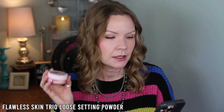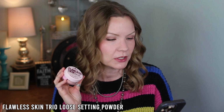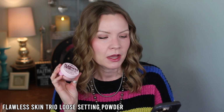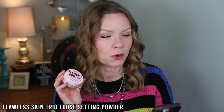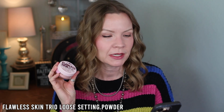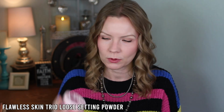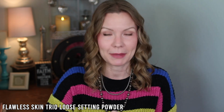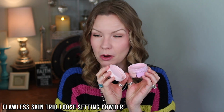It says, achieve flawless skin with Essence Flawless Skin Trio Loose Setting Powder, featuring 3 color correcting powders. The removable discs allow you to use the shades individually or together for a customized finish that suits your unique skin tone. Say hello to flawless, long-lasting makeup. So, mine looks pretty messy at this point because a lot of product comes out.